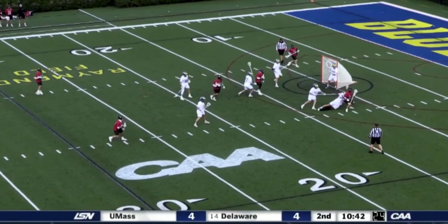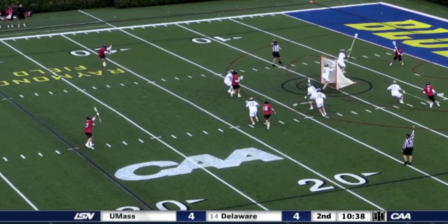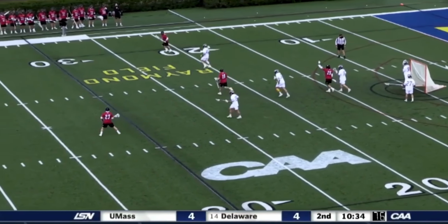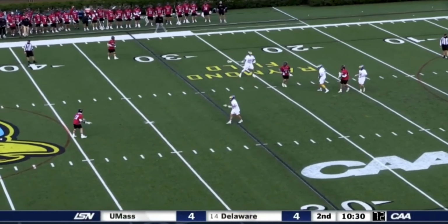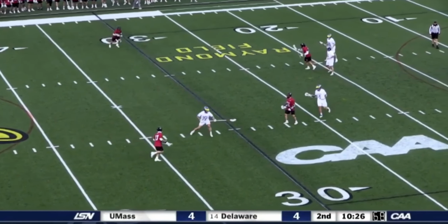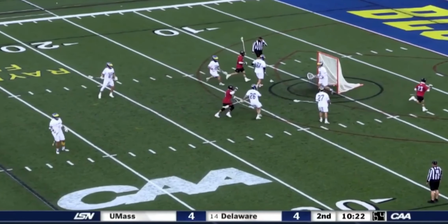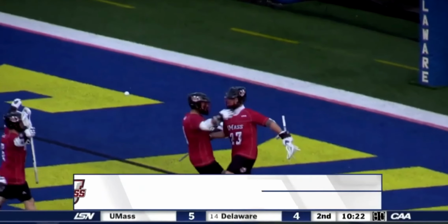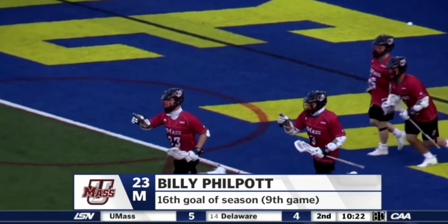Gabriel Prosic on the crease the other end. He has Charlie Kitchen matched up with him. The attackman for Delaware is stuck on defensively here, matching up against the stellar junior in Prosic. This is something you don't see every day. Philpott cashing. They got Kitchen stuck in that 2-man game. Really heads up by Philpott, and he's got his 2nd.